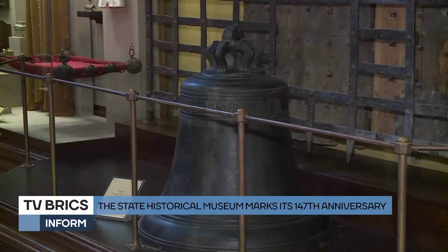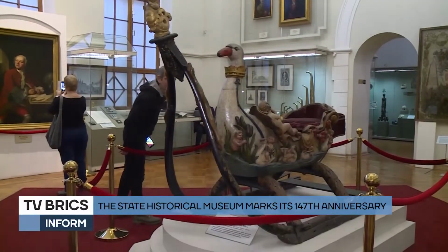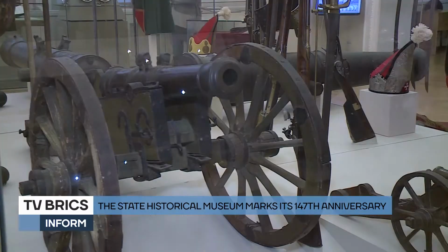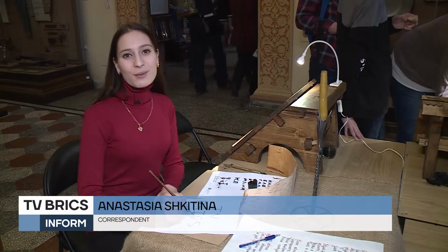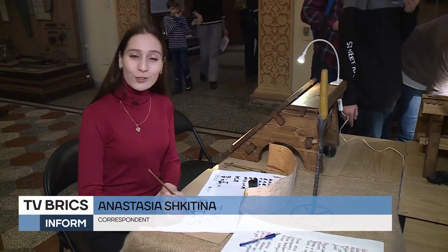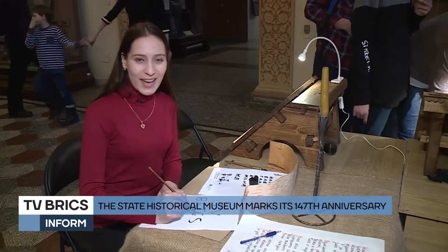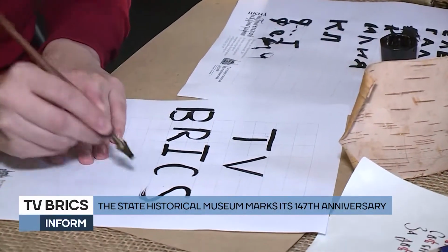For its celebration, the Historical Museum was joined by St. Basil's Cathedral, the halls of Romanov Boyars, and the 1812 Patriotic War Museum, with open doors for the anniversary. 147 years is a solid date, but not the biggest one. The staff at the Historical Museum are certain that this home of history will mark many an anniversary to come. Anastasia Shkitina, Ovanes Avetisian, TV Bricks.